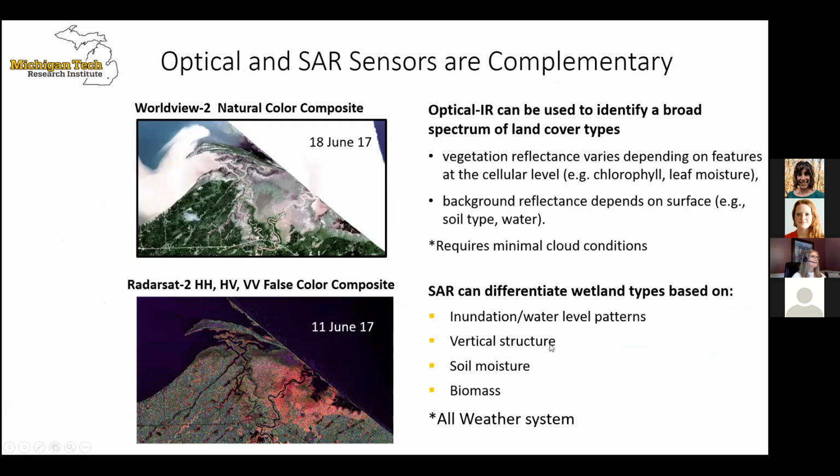So just getting into the difference between optical and radar sensors, or it says SAR here, that's synthetic aperture radar. This is over Bad River, showing a natural color composite from Worldview versus RadarSat 2 on the bottom. Typically with the RadarSat, it has 4 bands, and we'll put them in this order. The middle band, HV, is very sensitive to biomass, and putting that in the green band for the red, green, blue composite makes the higher biomass areas look green.